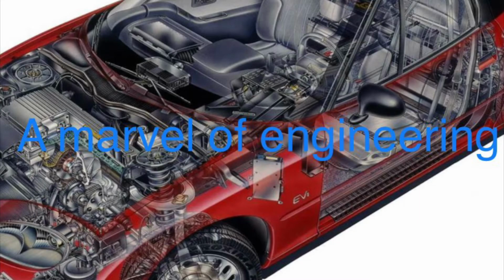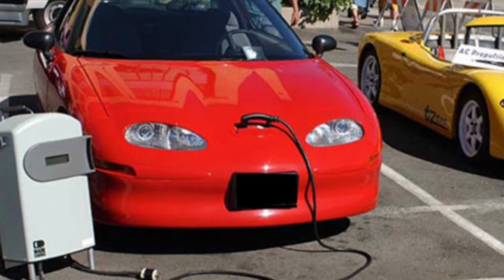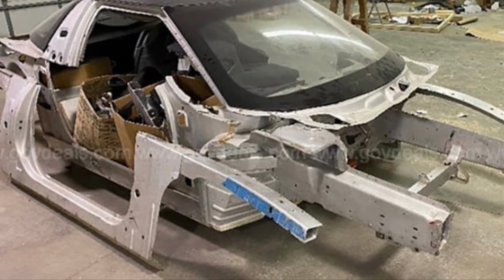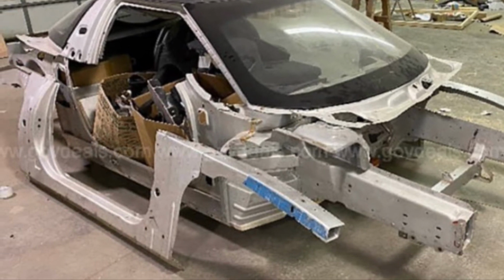Still, the EV1 was a marvel of engineering, using steer-by-wire, brake-by-wire, and magnesium alloy wheels. Its body panels were made of plastic, and its charging port was at the front of the vehicle. Its chassis was made from aluminum. Its aluminum chassis, plastic body panels, and magnesium alloy wheels all helped to save weight.